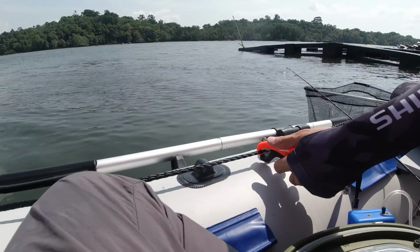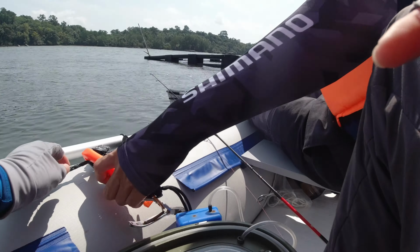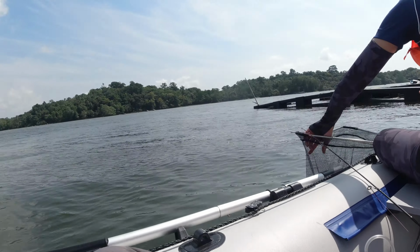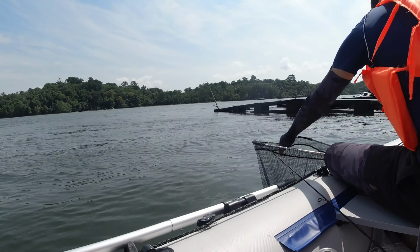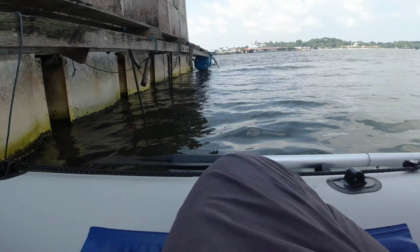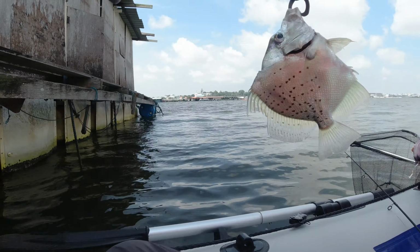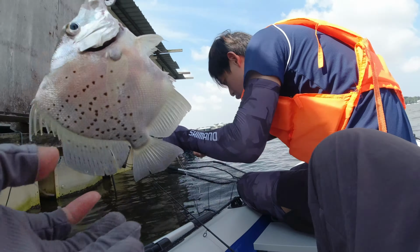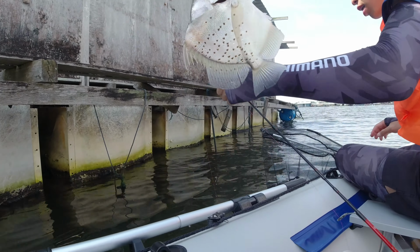This feels like a joke. Because this sickle fish is like, yeah, finally you caught a sickle fish, but the size is okay lah. It's a start. I think same plan as always, put it on the stringer and see if we get anything better. Because if we don't get anything better, this might be our only fish today.